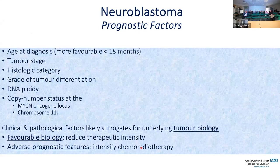Now, the prognostic factors, which are important to bear in mind for neuroblastoma. Clearly age, with the more favorable prognosis being younger than 18 months, the stage, the histology, the differentiation. And then there are some chromosomal anomalies, the ploidy and the amplification of some oncogenes. In other words, all this can be considered as surrogates for underlying tumor biology. So the biology of neuroblastic tumors, in particular neuroblastoma, is more and more the most important prognostic factor.